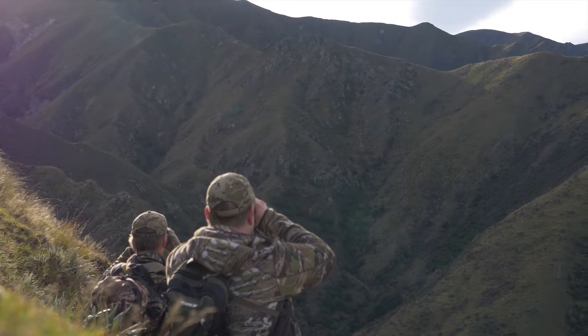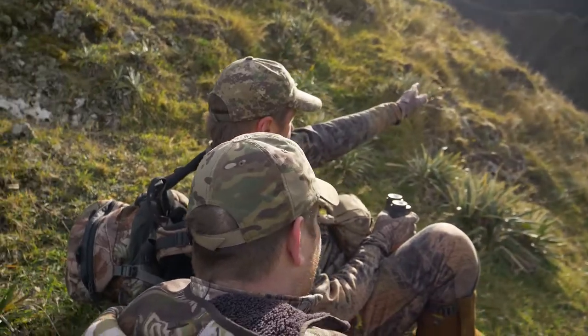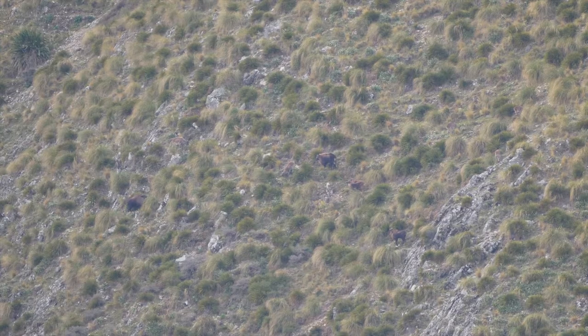So just go up that right hand ridge there and hit those peaks there and go across laterally, and he's just under those bluffs. You see that one that's coming up from the left? He's got a nanny just above him. Actually, there's a bunch of nannies just there.